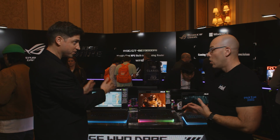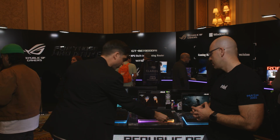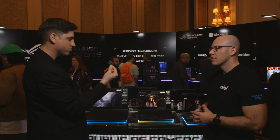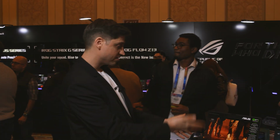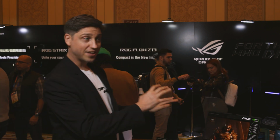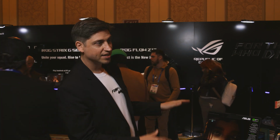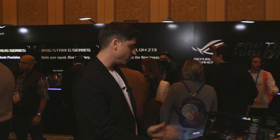No, those are all just for the new SCAR. So this is the SCAR 18, the SCAR 16, based on the new ROG HX 275HX. So fastest CPU, fastest GPU, up to RTX 5090, 175 watts, and the CPU too. We pump it up to 175 watts, not at the same time. So at the same time, you can get 65 on the CPU, 175 on the GPU. But if you're doing CPU only, like video editing or something, you can get the CPU to 175 watts.